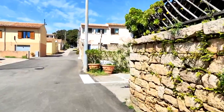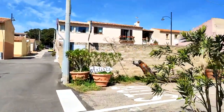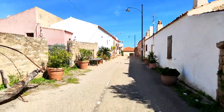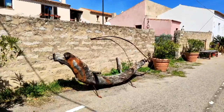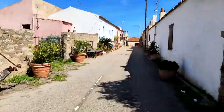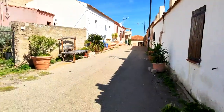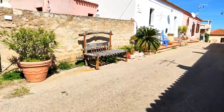San Pantaleo is also called the town of the artists because there are a lot of artist shops here. They make some of those sculptures and artistic installations, like this bench here.